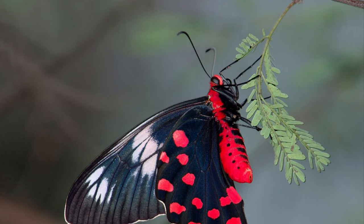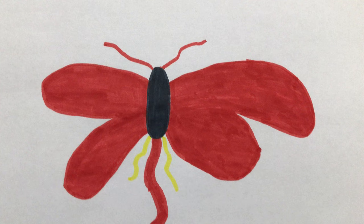Warning. Animals use warning colors to show they are poisonous. My fantasy animal is using bright red to tell a predator, "Leave me alone, I'm poisonous."